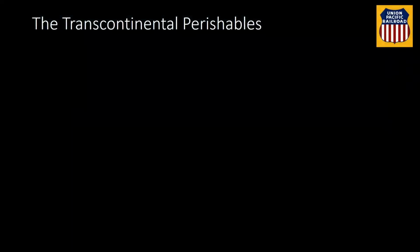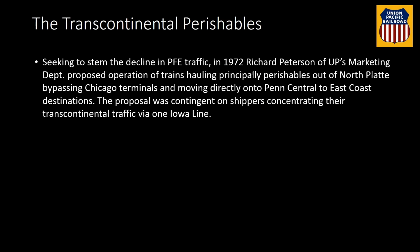Okay, the next important development shifting traffic to the CNW is what happened to the Transcontinental Perishables, the eastbound PFE business. And UP was alarmed as this very truck competitive business was in decline, and the marketing department wanted to do something about it. So my boss, Richard Peterson, in 1972 proposed we look at the count of cars at North Platte, and those going to Selkirk, New York, which would be the traffic for New York City and Boston, there were 90 cars a day during the summer.